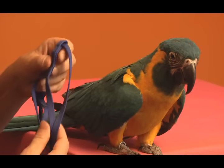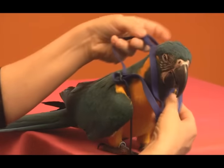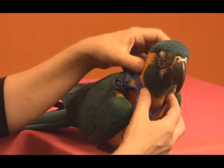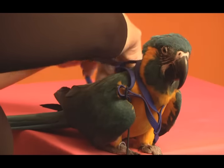Harness training is most easily accomplished with a parrot that really likes to be touched, like this young blue-throated macaw right here. And of course, young birds are a little easier to train than older birds. But even if your bird doesn't like to be touched or is a little bit older, it doesn't mean that you can't train this behavior. It just means you're going to have to take it a little more slowly.